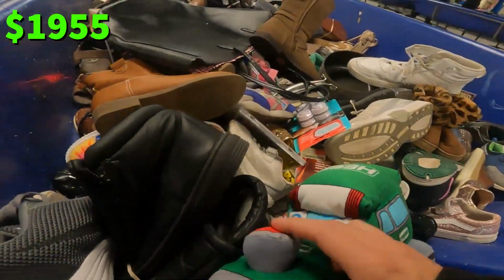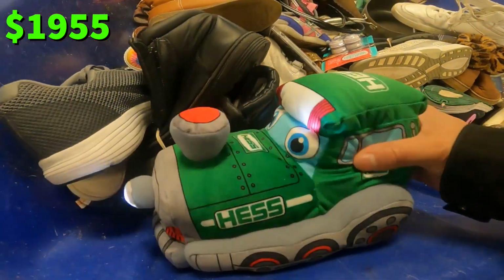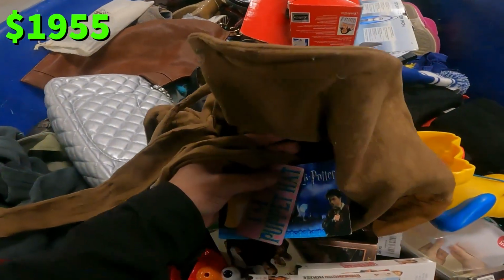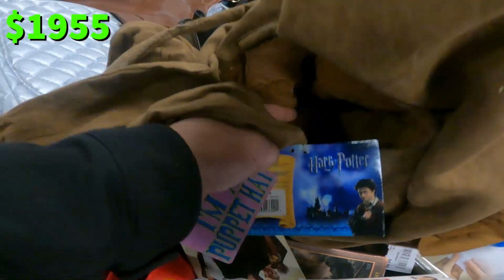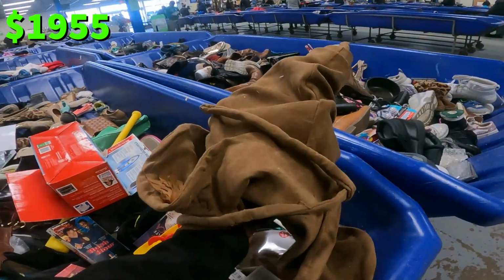This is pretty cool. Are these one of the ones? Yes, they are one of the ones that light up. I think these are worth like 20 to 25 bucks. Take a look at this hat I found, guys. I thought nothing of it, but then I realized it's brand new tags and it's Harry Potter. And it's actually going for around $30 to $40 on eBay. Probably cost me around 75 cents to $1, so we'll definitely pick it up.